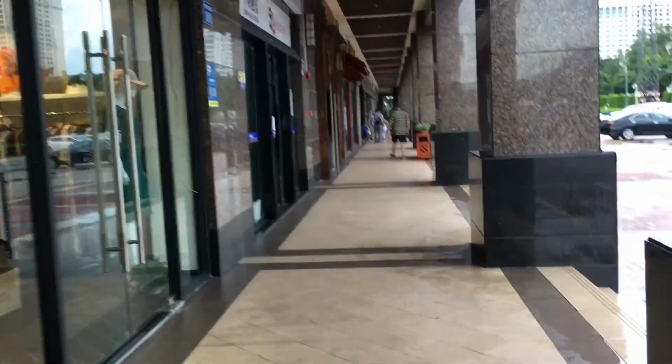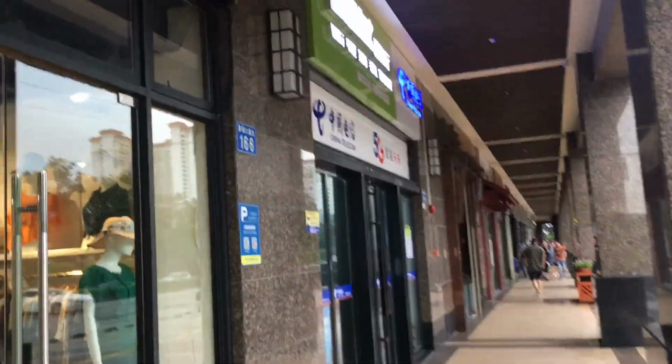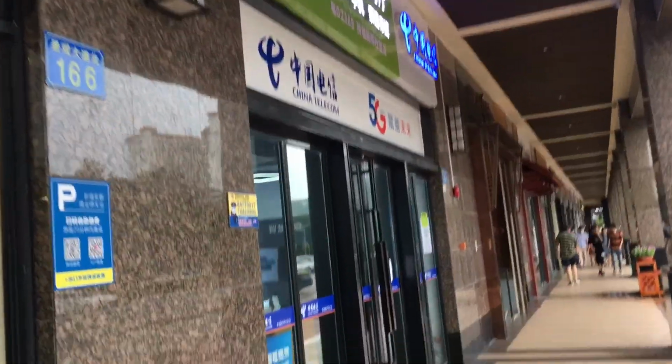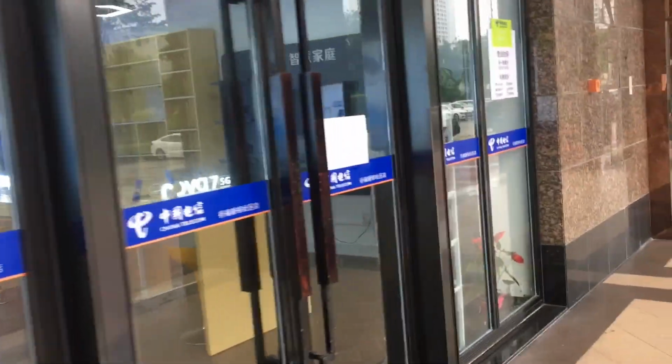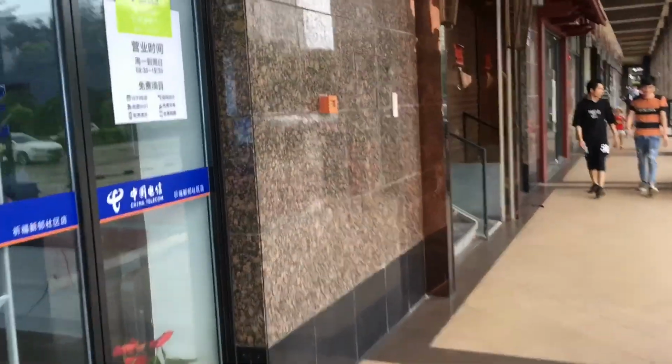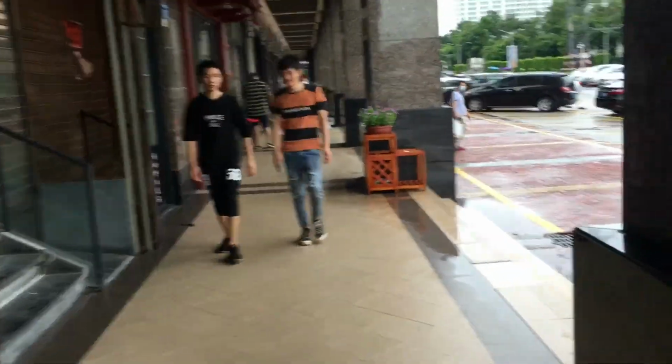Here we got a little shop for China Telecom, which is one of the main telecommunications providers here in China. Provide lots of people's internet, traditional landline service, and now they even do have mobile phone service too.